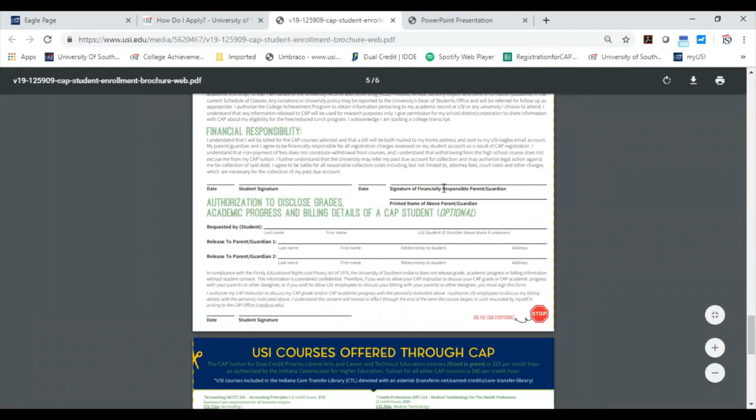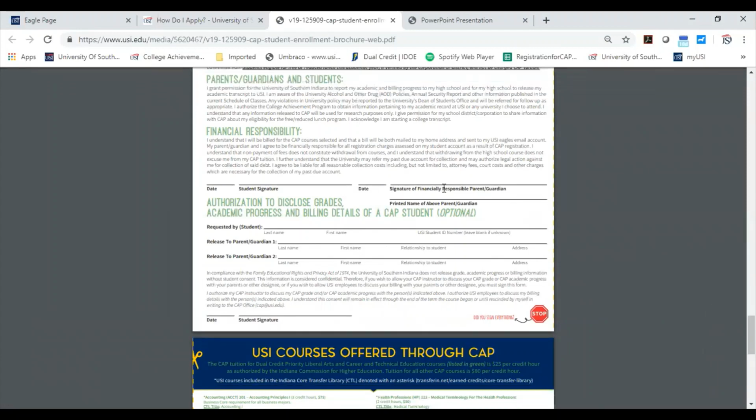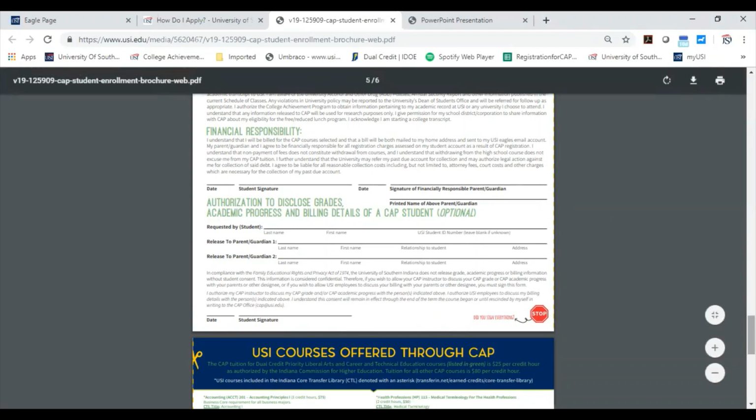And so parents will also want to pay attention to the fact that if a student drops a course, they are bound to the withdrawn refund calendar. And again, that is something that's emailed to all students and parents before that 100% refund window ends. So it's important to know that if a student drops a course, they are still bound by that tuition if it's after the 100% refund window ends.